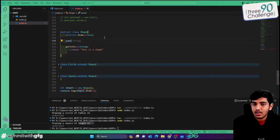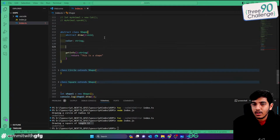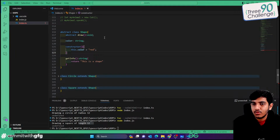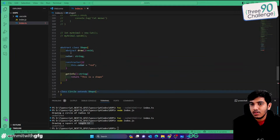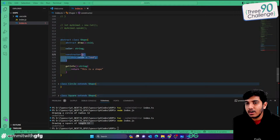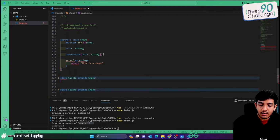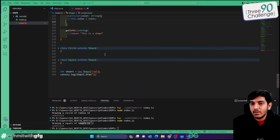I'm just going to add a name property, or what you can call it is color. Okay, color property, for example. Color property is common, for example. So a color property, and it's a string, and I'm going to create a constructor. This would set the color. If I pass a red color here, and instead of this I just pass the color to this constructor, now let's try to set it. Let's see what happens.